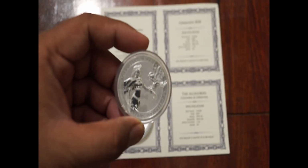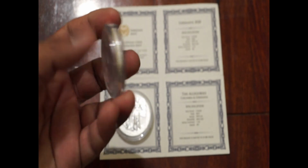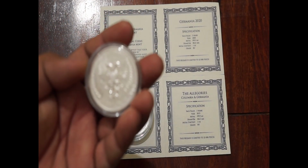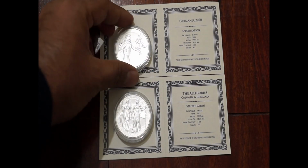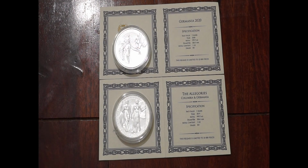I'm really happy with this, and this is a really nice purchase. Since these are very limited, you can be sure that they will appreciate in value in future, and your investment will not go to waste. So with this, I hope that you liked the unboxing and review of these two rounds from Germania Mint.